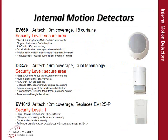All of these EV1000 series have got cloak and umbrella immunity. That is, they're not blocked by you either covering yourself up with something or standing behind an umbrella or a curtain or linen, anything that you're trying to hide from the coverage of the detector. And all of these detectors have full undercrawl detection, so there are no dead spots between under the detector and its normal range.